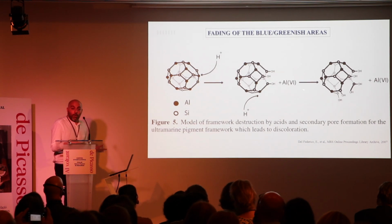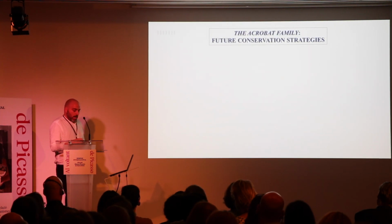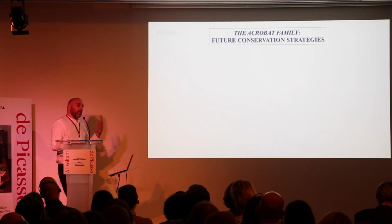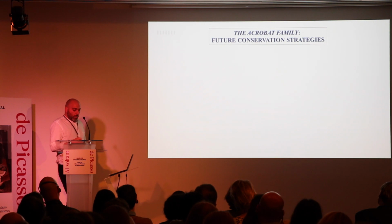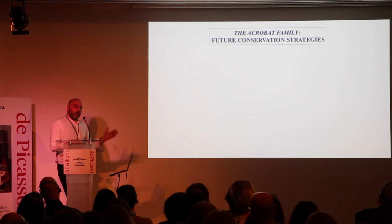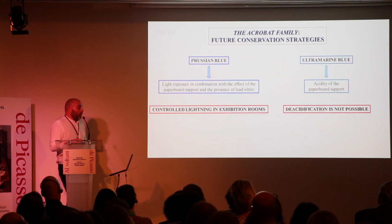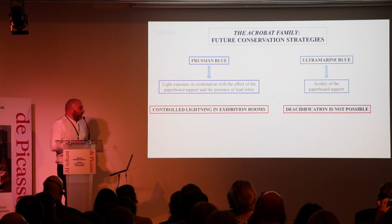responsible for the color. So, to conclude, and taking into consideration also what Mariateresa said about the acidity of the support and how degraded the support is, we think that several factors are responsible for the fading of the blue and green pigments, that are the Prussian blue and the ultramarine, on the Acrobat family.